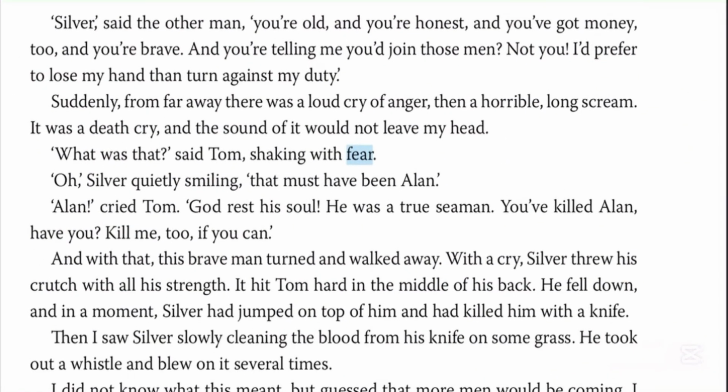Silva, said the other man, you're old and you're honest and you've got money too and you're brave and you're telling me you joined those men. Not you. I'd prefer to lose my hand than turn against my duty.